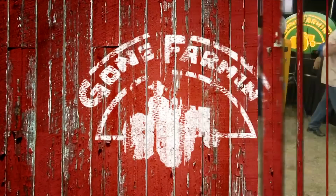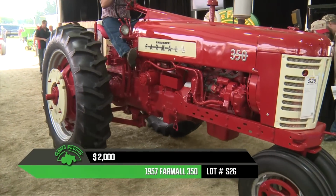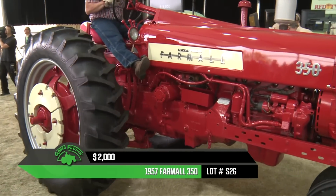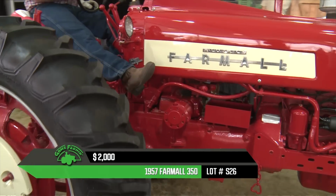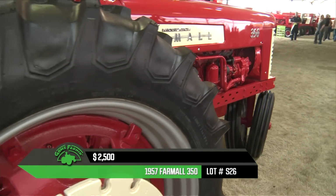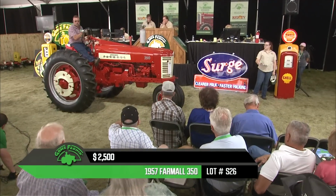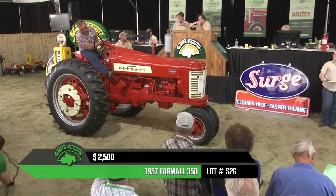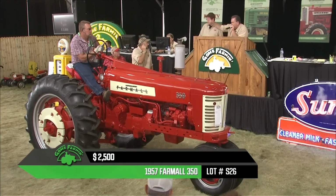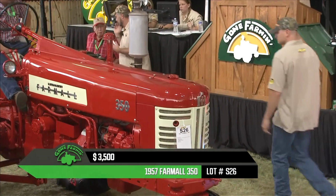Back to you guys. It's bringing us to lot S26, which is a 1957 Farmall 350. Yeah, this one here, newer tires, PPG automotive paint, complete restoration. It has a TA, runs great, and has the original Fast Hitch on it. So another great looking Farmall here. Got the wheels turned around, got the wheel weights painted white on it, kind of setting it apart. Power steering's working good on the tractor.